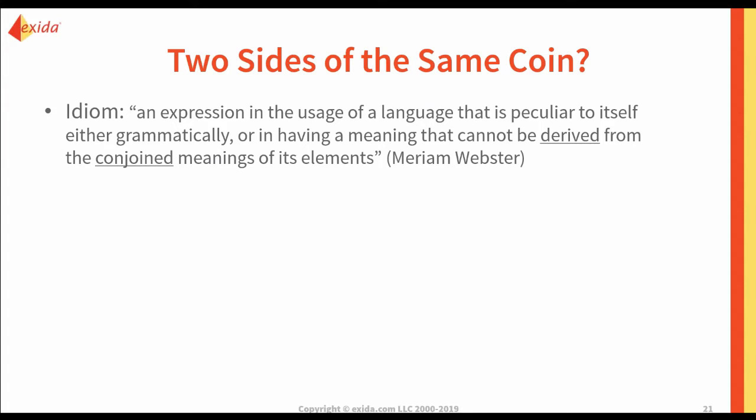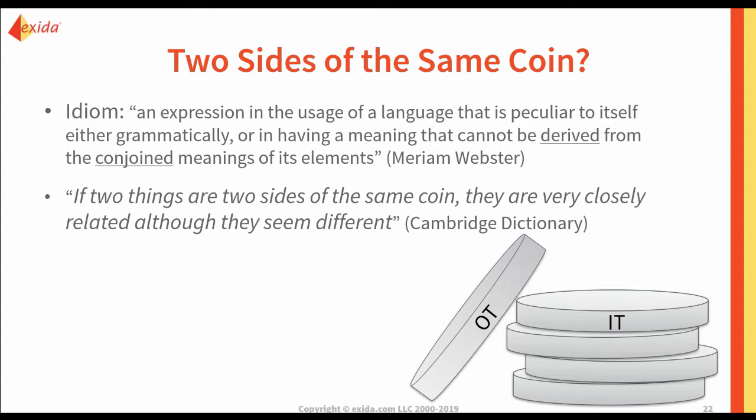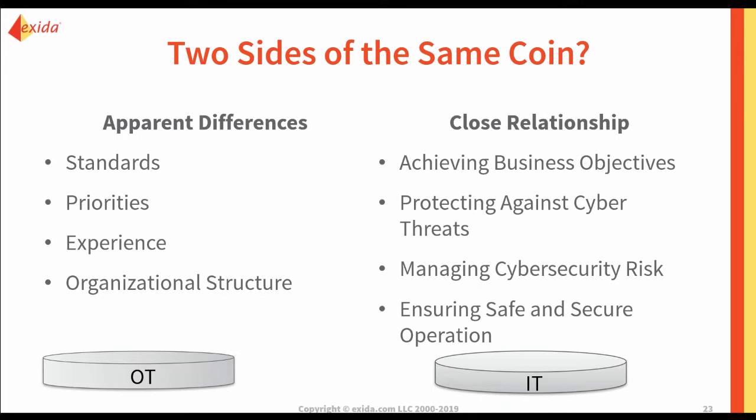If we think about what each word in "two sides of the same coin" means, we don't really get the full expression. But when we think about how people typically use it, if two things are two sides of the same coin, they're very closely related, although they seem different. I got that one from the Cambridge Dictionary, so if you don't take my word for it, that's what the expression is supposed to mean. When we think about it from an IT and OT perspective, we can focus on what the apparent differences are, and also what the close relationship is and why they're so closely tied.